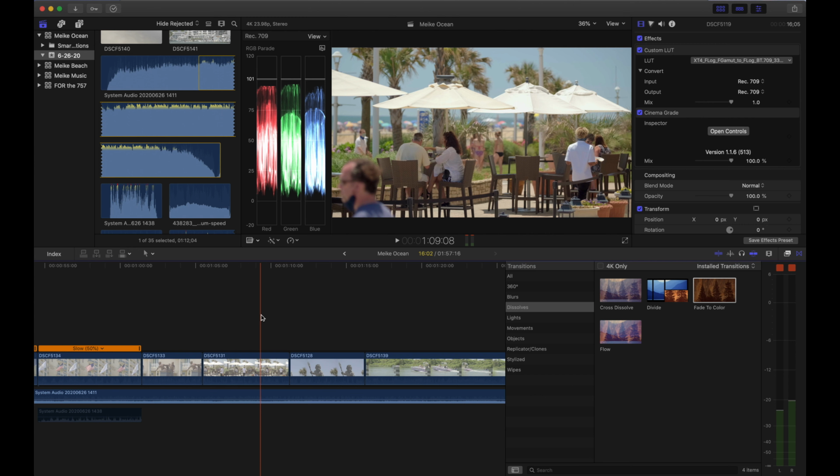So you just can't go wrong with these lenses. They're incredible, they're affordable, they're small. The amazing quality that these lenses put out, I'm very, very happy with these lenses.